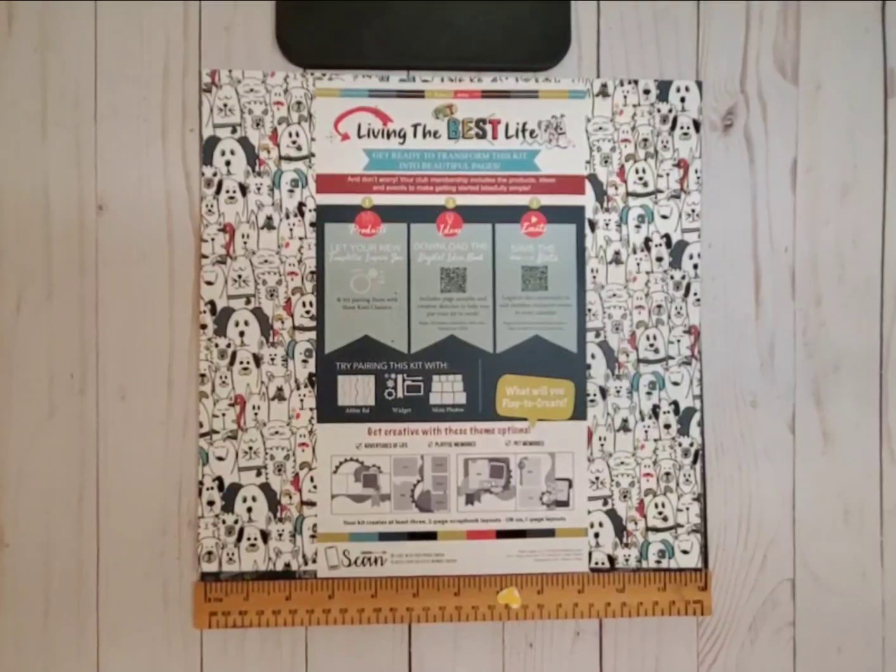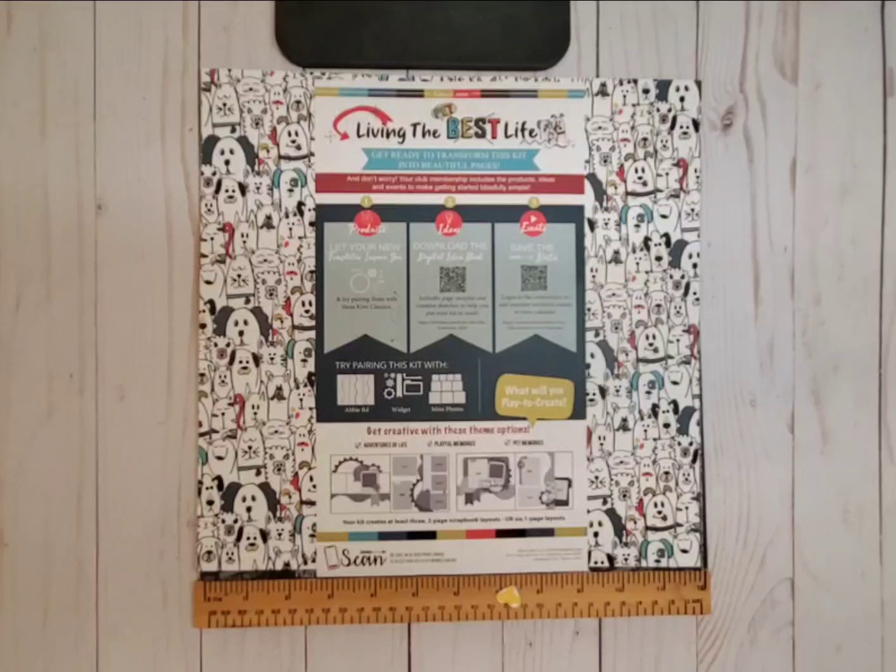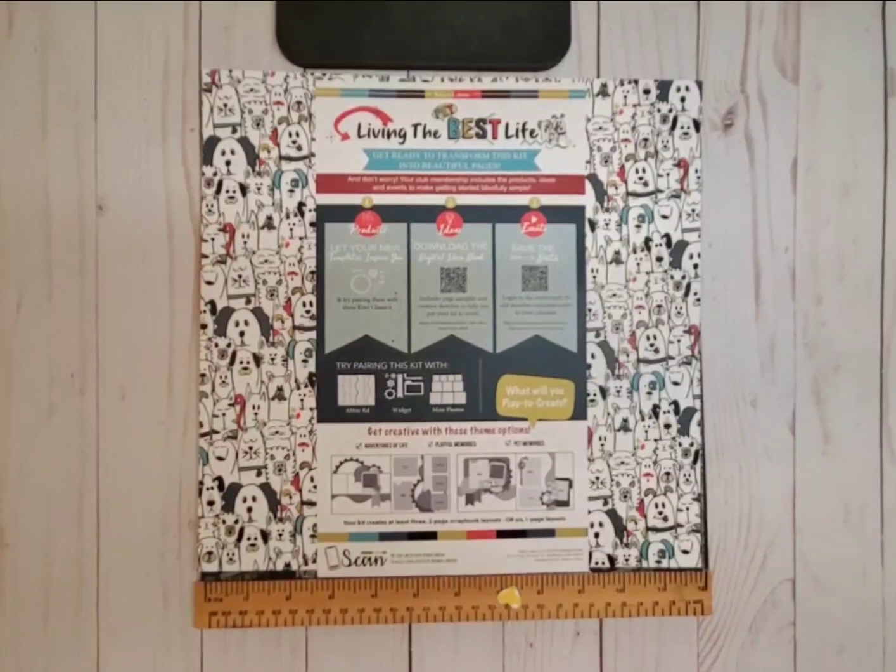And if you didn't know what papers were included, there are 12. You get 12 by 12 80-pound pattern paper sheets. 9 total meaningful title cards. The Happy Designer template set. And I think we're going to open it up.